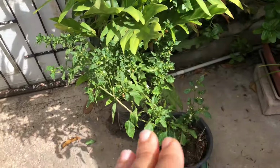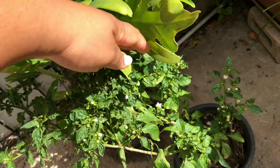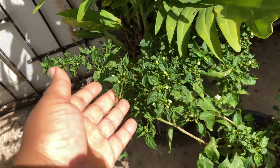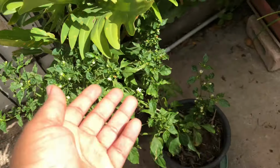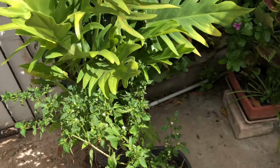Over here, this chili plant, I've never seen it in good condition, guys. I'm struggling with it constantly. Again, you can see the infestation on it, but it's blooming. I'm still treating it and I'm leaving it, guys. I win some, I lose some.